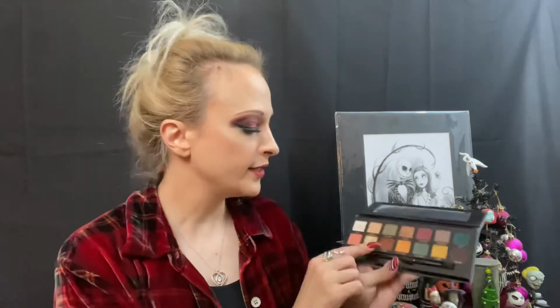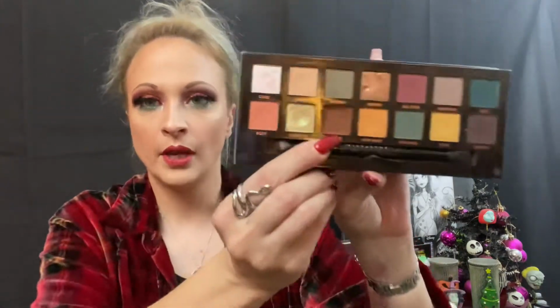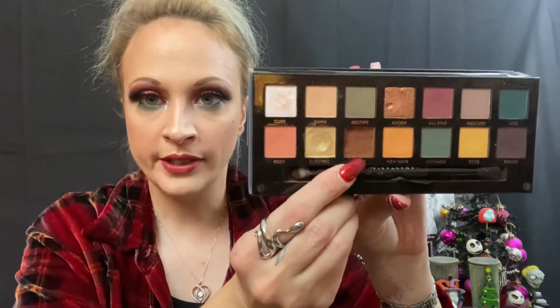Next would be Subculture, and again, I got this used on Poshmark. I did have to repress Fudge. Fudge came completely broken, but I managed to be able to salvage it and repress that in. So I try to be careful, and there's more shadow on this edge than that side.